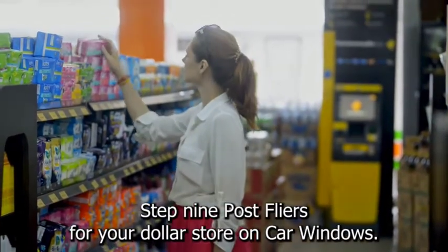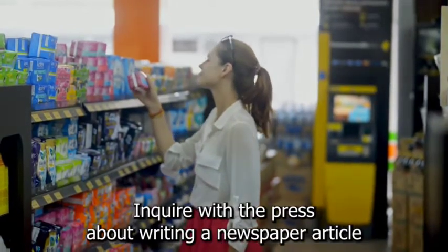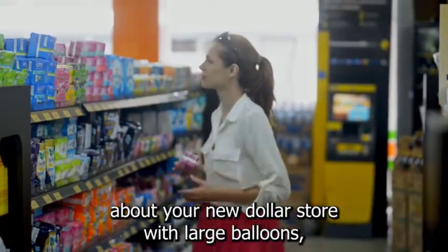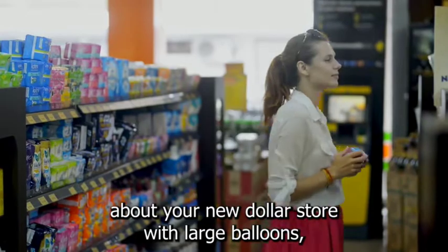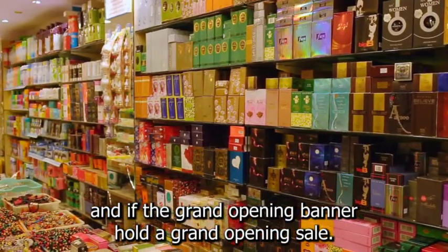Step 9. Post flyers for your dollar store on car windows. Inquire with the press about writing a newspaper article about your new dollar store. With large balloons and the grand opening banner, hold a grand opening sale.